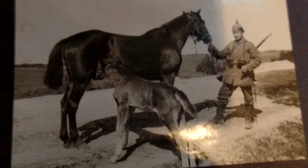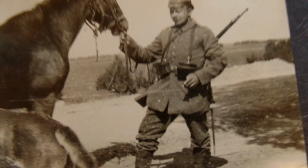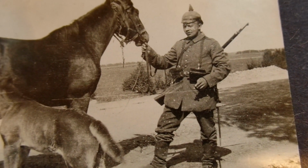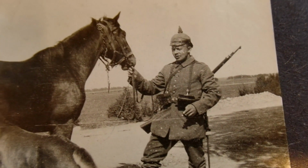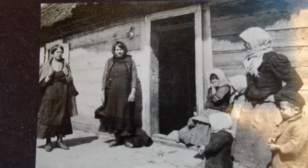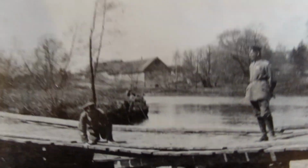Oh, we have a German soldier here with a horse, mama horse, and a baby. Got his bayonet. Those are some huge bayonets. Jeez, those got to be, what, 16 inches at least? Foot and a half, 18 inches? It's crazy. Got more civilians here in this photo. Got some bridge construction going on. That guy looks like he has some kind of ribbon bar on, maybe. Can't tell.